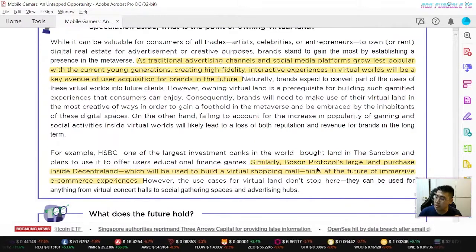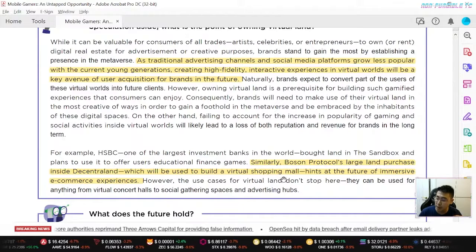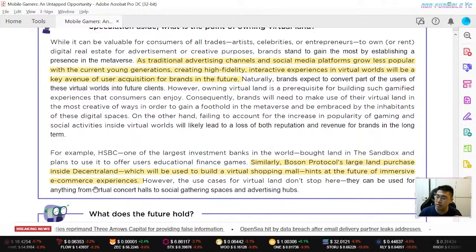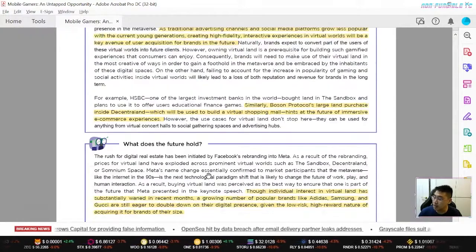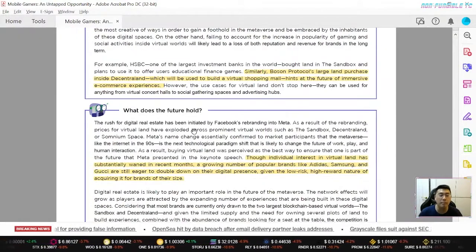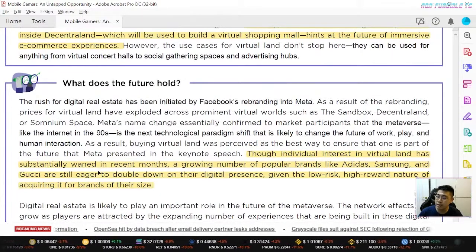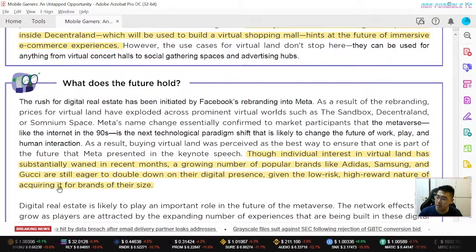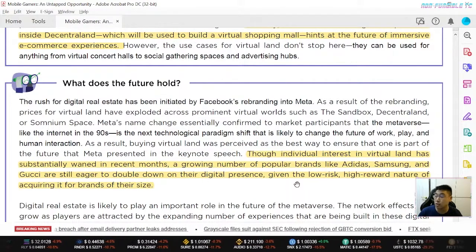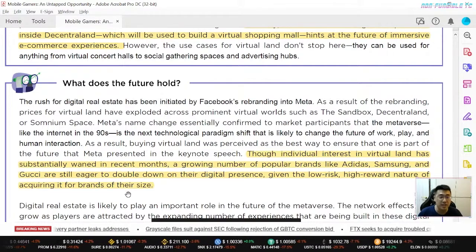They also talked about Boson Protocol's large land purchase inside Decentraland, where they built a virtual shopping mall, which hints at the future of immersive e-commerce experiences, right? So it's interesting to see these observations. So what does the future hold for metaverse real estate, right? Although individual interest in virtual land has substantially waned in recent months, a growing number of popular brands like Adidas, Samsung, and Gucci are still eager to double down on their digital presence, given the low risk, high reward nature of acquiring it for brands of their size.